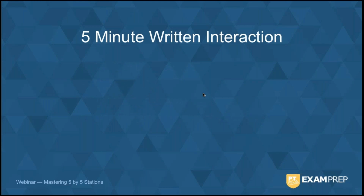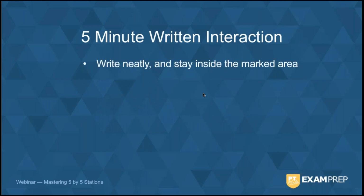Let's talk about those written interaction stations. So there's a few points for this that I really want to drive home to you guys, and that's write neatly and stay inside the marked area, okay? For those of you who are taking your exam in 2019, I highly suggest keeping up with your theory information. I often encourage students to take their written exam and practical exam really close to each other, so you don't have to spend time relearning or rememorizing that theory material.